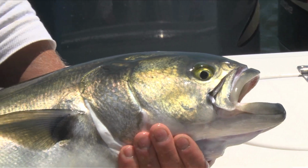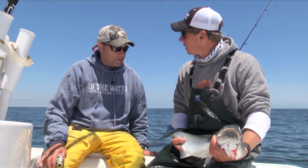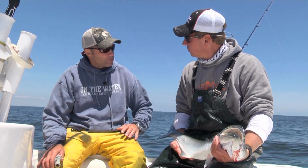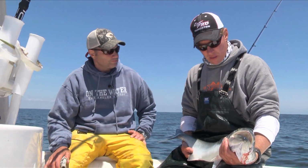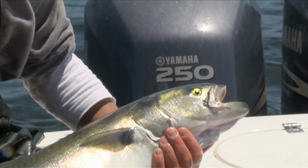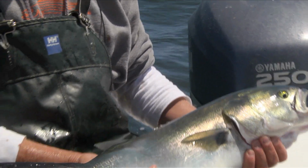Big, healthy, fat bluefish on these schools of bunker that we've just run across in the last 20 minutes, half an hour. Just acres and acres of them. Is this what you guys have been getting for the most part? Yeah, the spring run has been yielding these larger than average bluefish. This one here probably weighs around 13, 14 pounds. We had a great day out here today fishing Fin Chaser Charters.